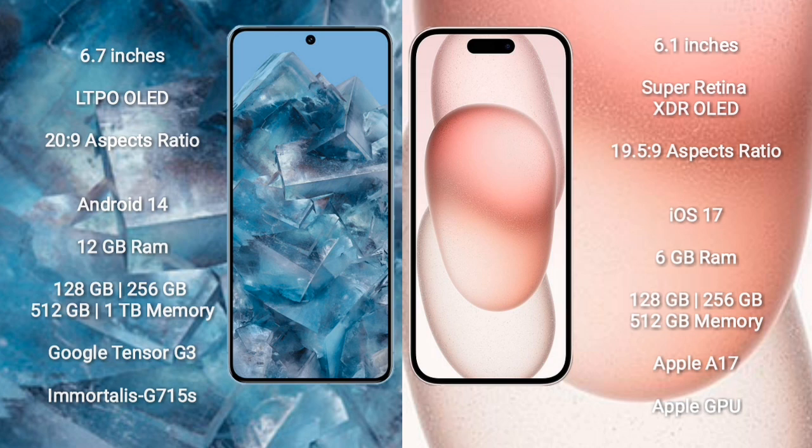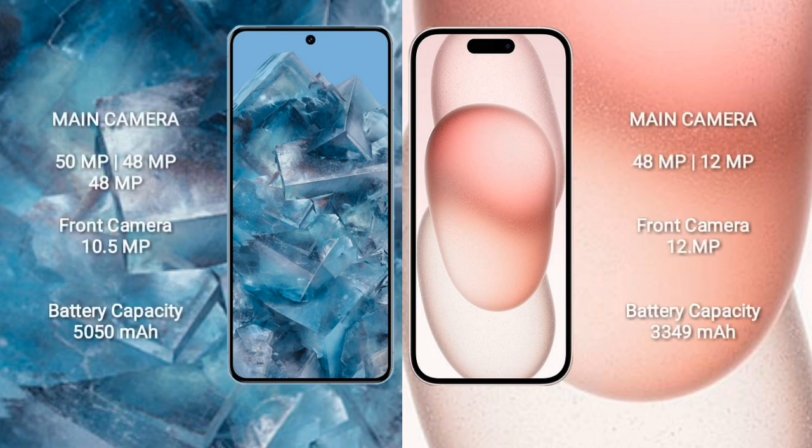and Apple Graphics GPU. Google Pixel 8 Pro rear set triple camera setup 50MP plus 48MP plus 48MP and front camera 10.5MP. iPhone 15 rear set dual camera setup 48MP plus 12MP and front camera 12MP.